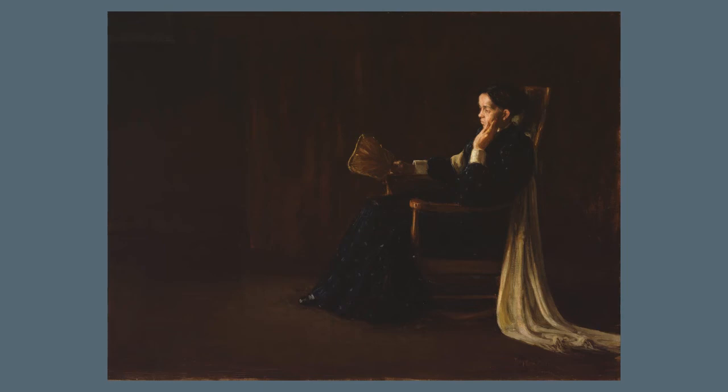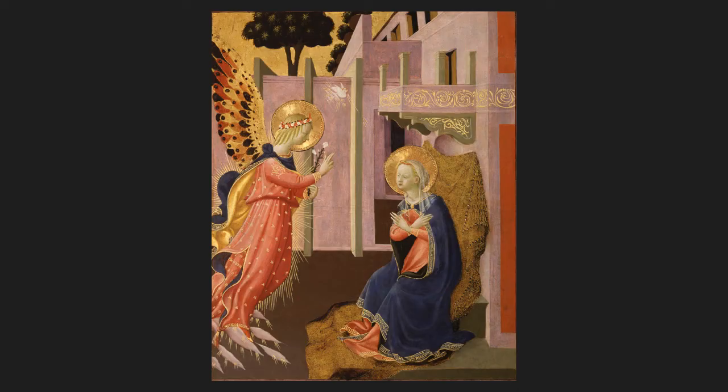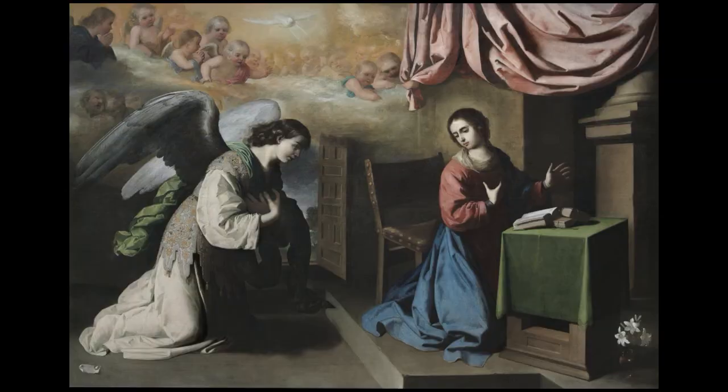Before turning to one of Tanner's greatest works, look at this 15th century picture of the Annunciation. This is the moment in the Christian story where an angel appears to Mary and announces that although she is a virgin, she will give birth to a child, Jesus, who will be the Son of the Most High. The museum has many paintings of that scene, and Mary is usually shown as a wealthy European woman. Tanner wants to move away from that vision. Here's his vision.